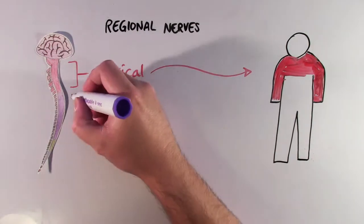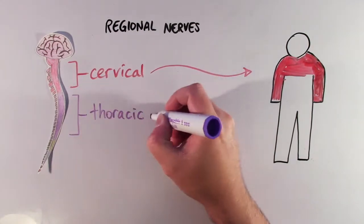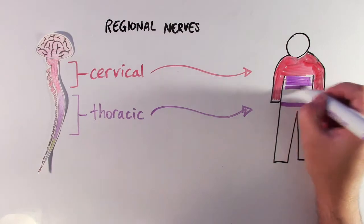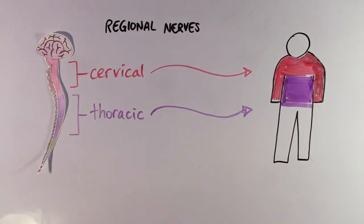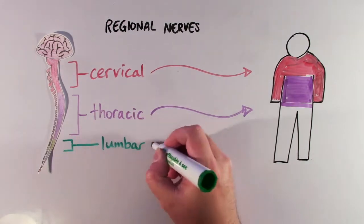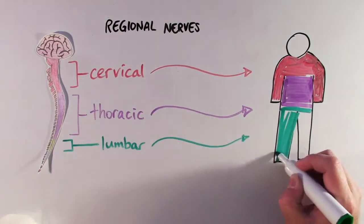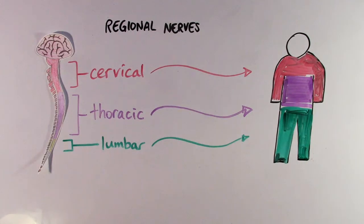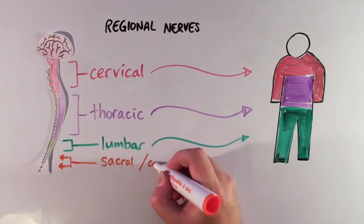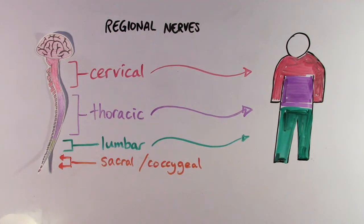The next section down has the thoracic nerves. Thoracic means chest. As you can guess, these nerves go from your chest to your hips. The last one we'll talk about is just below that, called lumbar nerves. This area covers anywhere below the hips. Technically, the spinal cord ends somewhere in the lumbar area, which is why we won't talk too much about the last 2 areas. For those wondering, those areas are called the sacral nerves and the coccygeal nerves.